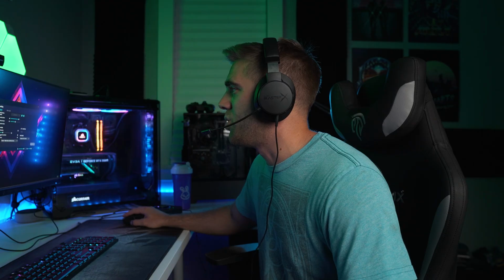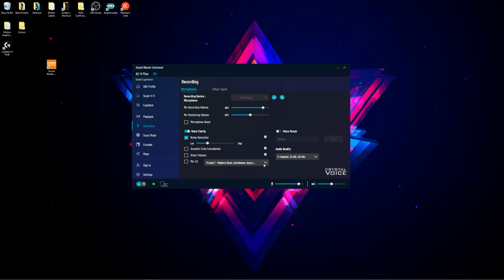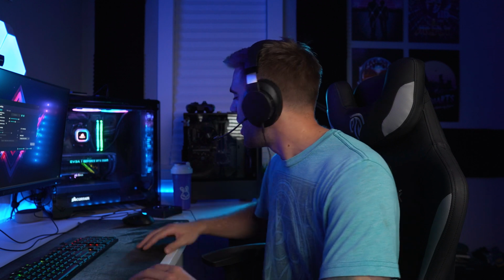And then, of course, you can do the echo cancellation, smart volume, and you can also do a mic EQ as well with this software. So a lot of stuff. That really goes into this other product over here, so I'm not going to spend too much time on it. But this is what it sounds like when you go with an internal sound card from Creative or from whoever, or an external amp and DAC situation.